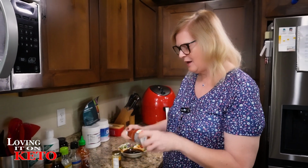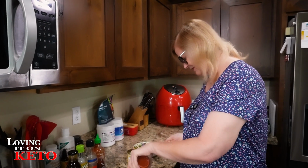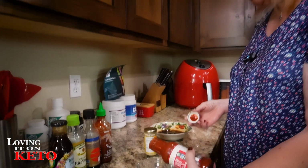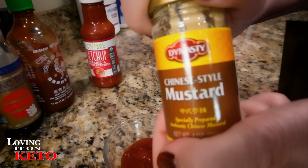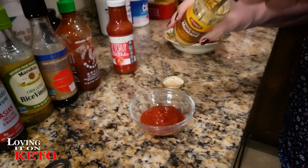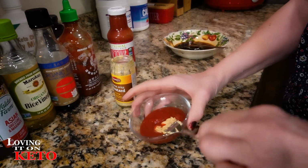I have some Primal ketchup, and I'm just putting some in this container here. Probably about 4 teaspoons or a quarter of a cup, because Harry and I are going to share it. And I have some Chinese style mustard, which is very hot, horseradish style mustard, because we like it. Yep, that's how much mustard I'm putting in there, you guys.